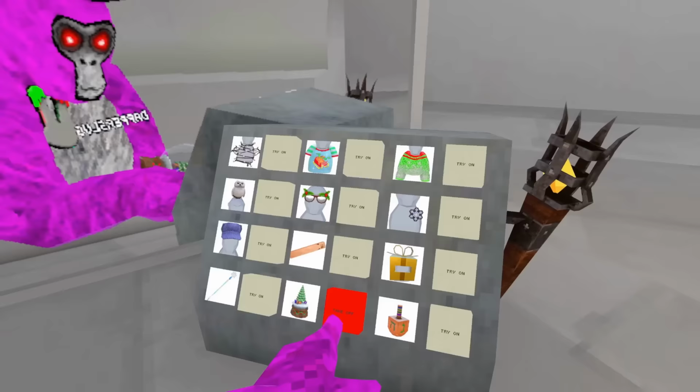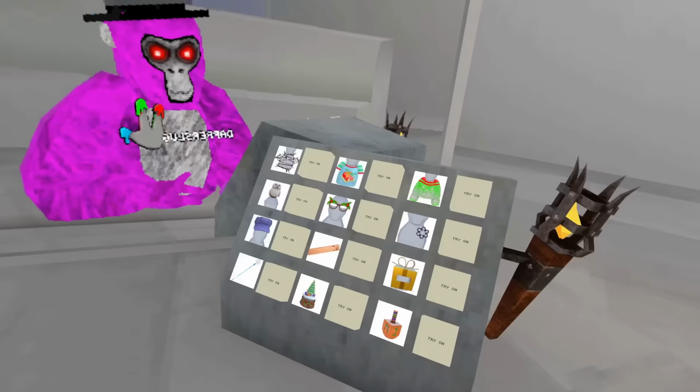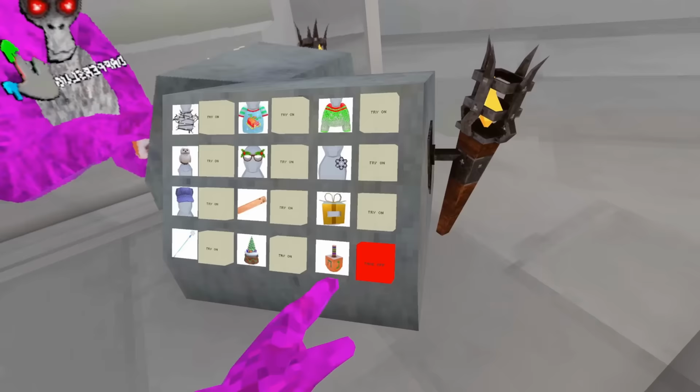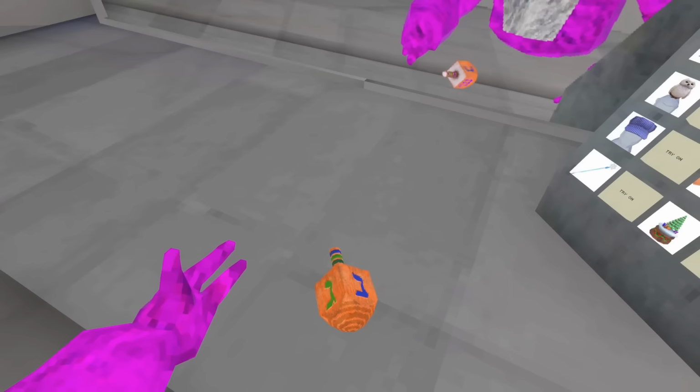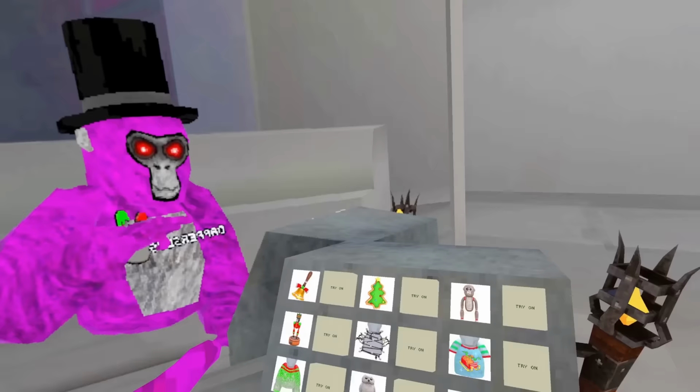And we have a little holdable snow globe, and you can shake that, and you get some snow coming up. And because this time of year is not just Christmas, there's other holidays as well, we have a Hanukkah dreidel. Spin. There we go. Spin. And it spins, and it'll land on one of the sides. Like blue. I don't know what that means.